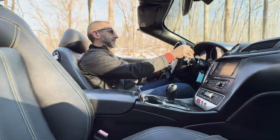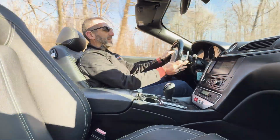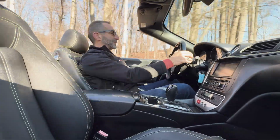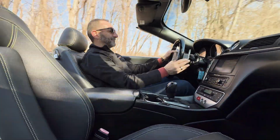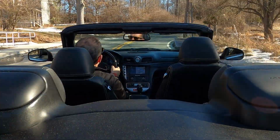I could just do this all day. And once you mastered, oh, by the way, the paddles have suede on the back of them. Of course they do. Of course they have suede on the back. It's Italian. That's what they do.